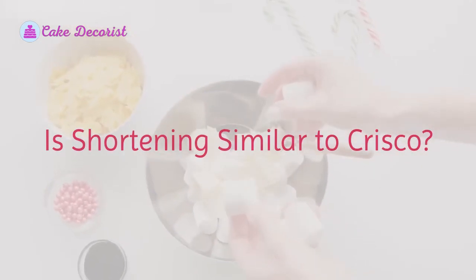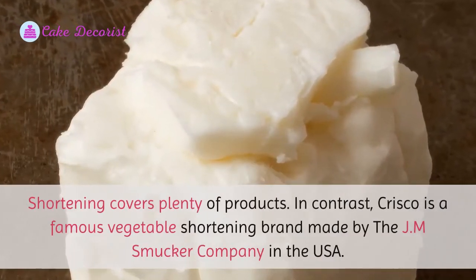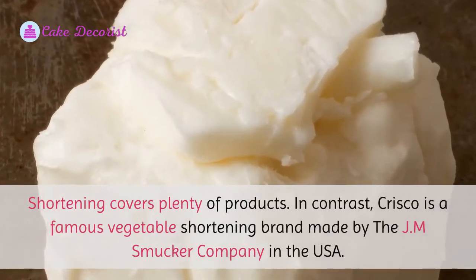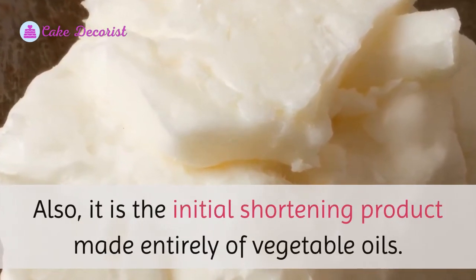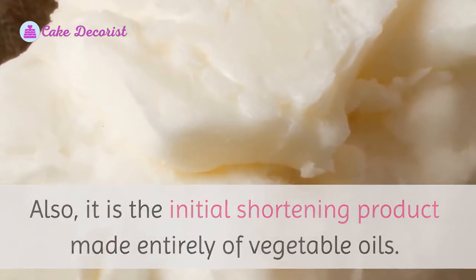Is shortening similar to Crisco? Shortening covers plenty of products. In contrast, Crisco is a famous vegetable shortening brand made by the J.M. Smucker Company in the USA. Also, it is the initial shortening product made entirely of vegetable oils.